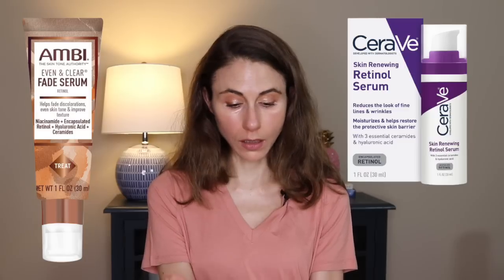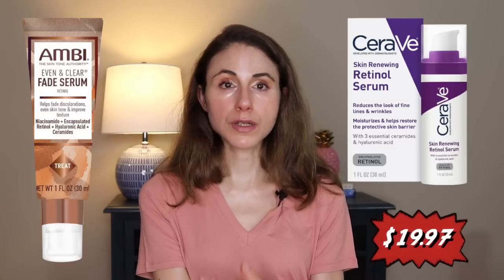I'm gonna compare it to another product that I love and frequently recommend, the CeraVe Skin Renewing Retinol Serum. The CeraVe product has many similar ingredients. It has niacinamide, it has the cholesterol, it has ceramides, it's a serum, same volume, you get an ounce of product. But the CeraVe product is $19.97.